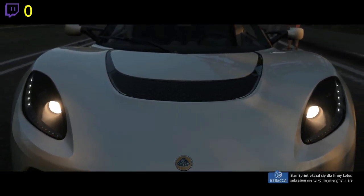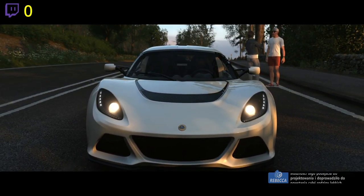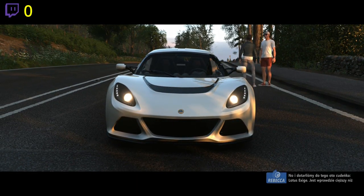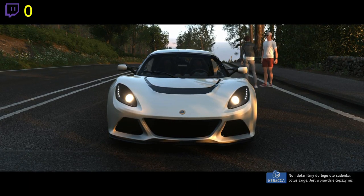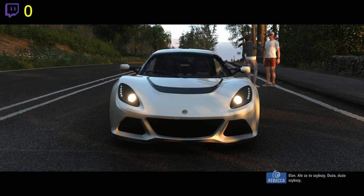The Elan Sprint was a financial as well as an engineering success for Lotus, validating their approach to design and resulting in a whole family of light, agile roadsters. Which brings us to this, the Lotus Exige. It's heavier than the Elan, admittedly, but it's faster, much, much faster.